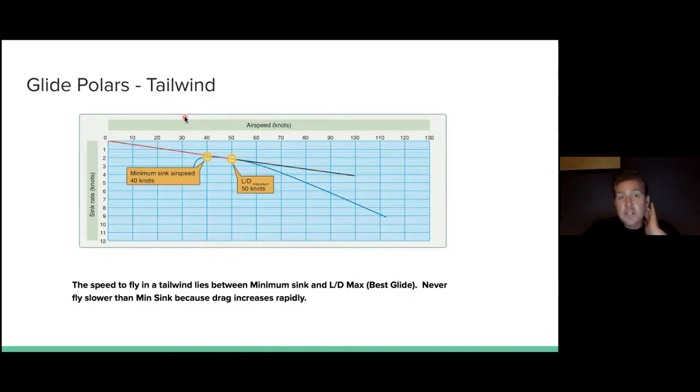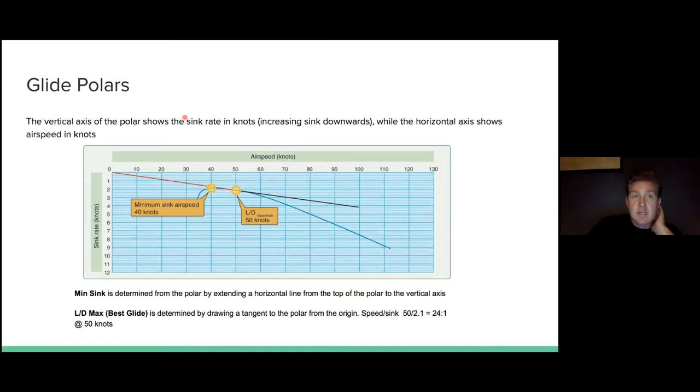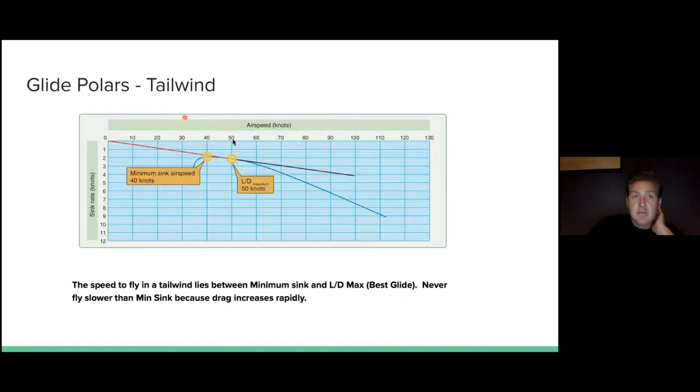We also want to understand the effect of a tailwind and what that can do for us. So the speed to fly in a tailwind lies somewhere between minimum sink and LD max, but never slower than minimum sink. We'll take a closer look at that in chapter 7 when we talk about practical applications, but understand that that will affect our speed to fly slightly.